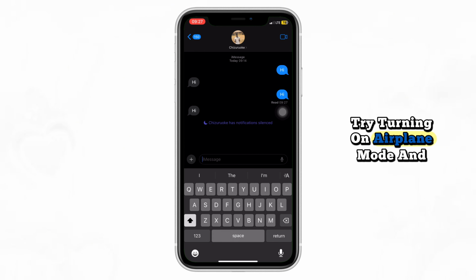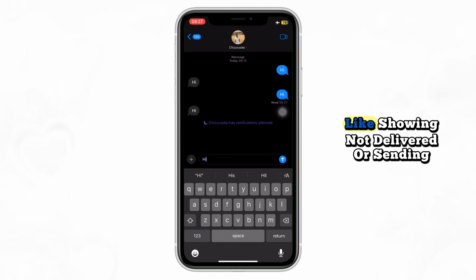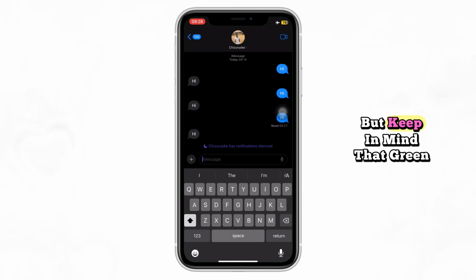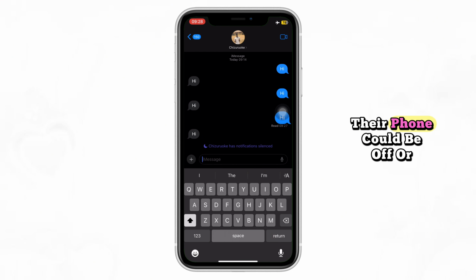Try turning on airplane mode and send a message. If it behaves the same way, like showing not delivered or sending as a green bubble, there's a possibility you've been blocked. But keep in mind, that green bubble doesn't guarantee it. Their phone could be off, or they might have no signal.